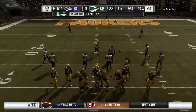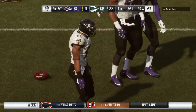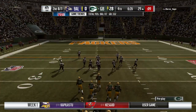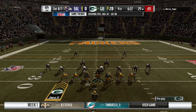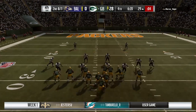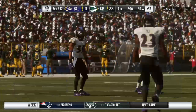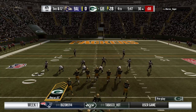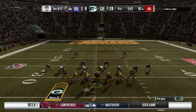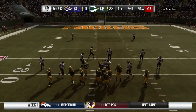And they take a knee. And they will take a knee here. The chance of wasting this great starting field position, a real threat. This is 3rd and long. And they'll indeed take a knee.